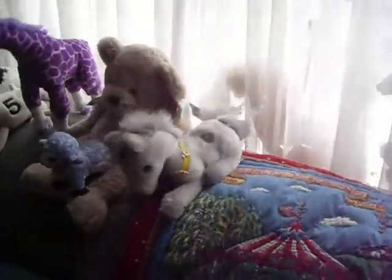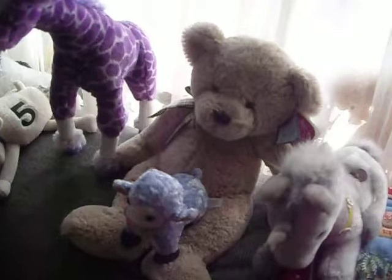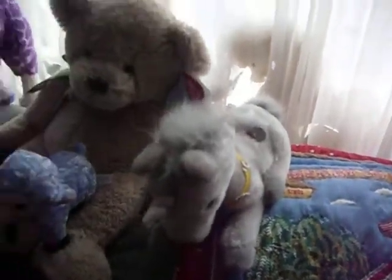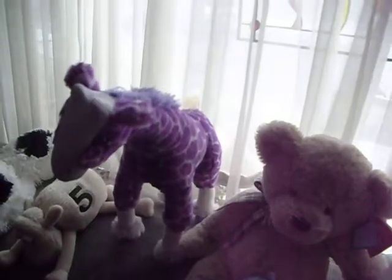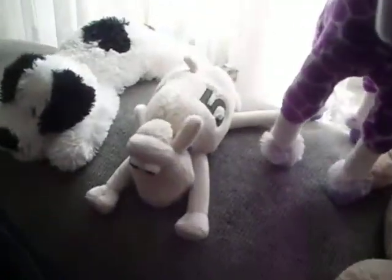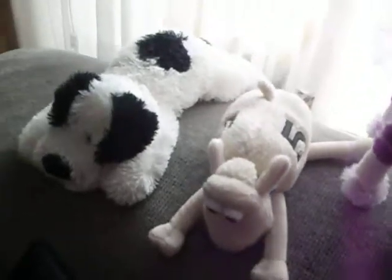Some of our stuffed animals. I won this bear at Carrie's place. I've had this unicorn for 30 years. I bought this giraffe on my Denver trip. Dave bought that sheep at Sleep Country. The clown gave me this dog.